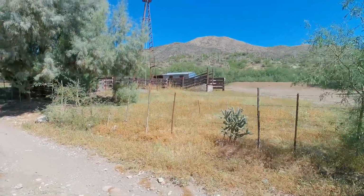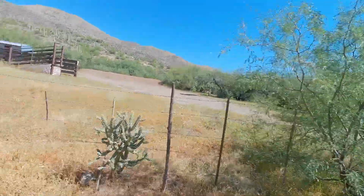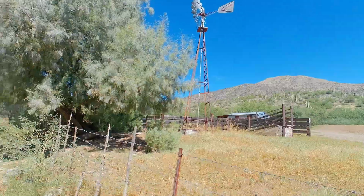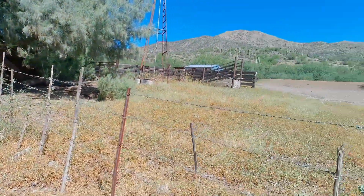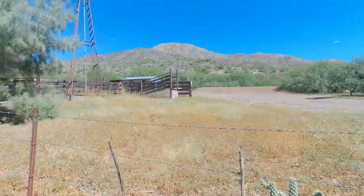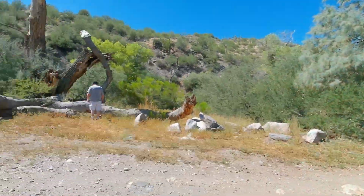Across like a horse corral. I don't know if it's still used, but it's kind of out in the middle of nowhere, windmill and everything. I wish I knew what the name of this was. Pretty nice area though.